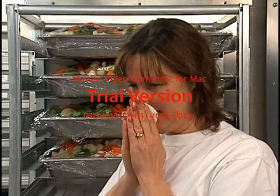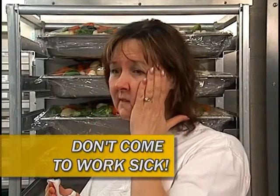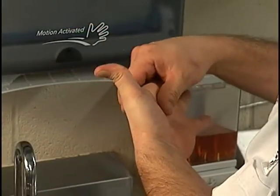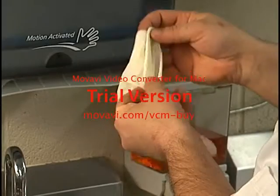If you are sick with an infectious disease, cold, flu, or any other illness, don't come to work. If you have a cut or wound, bandage and cover it securely, and wear a glove if it is on your hand.